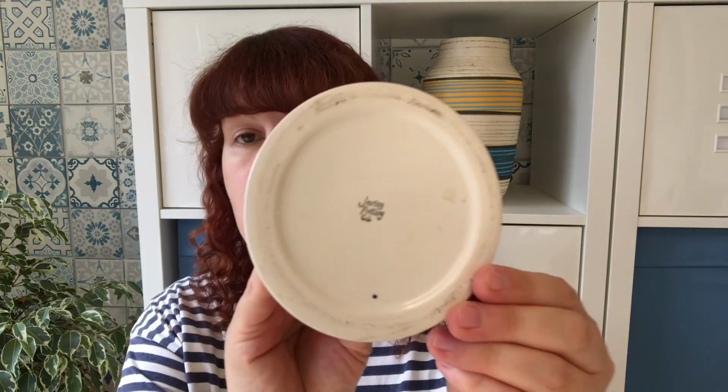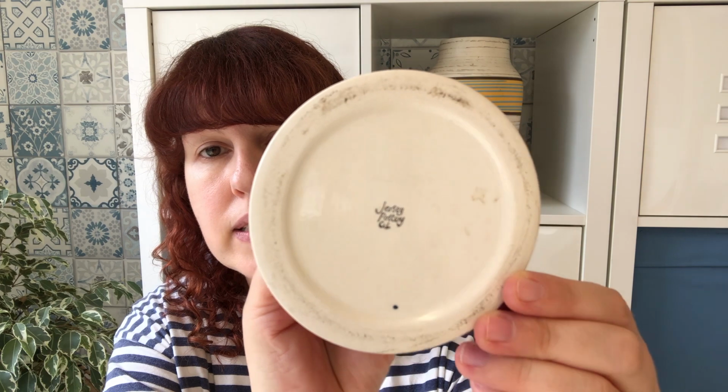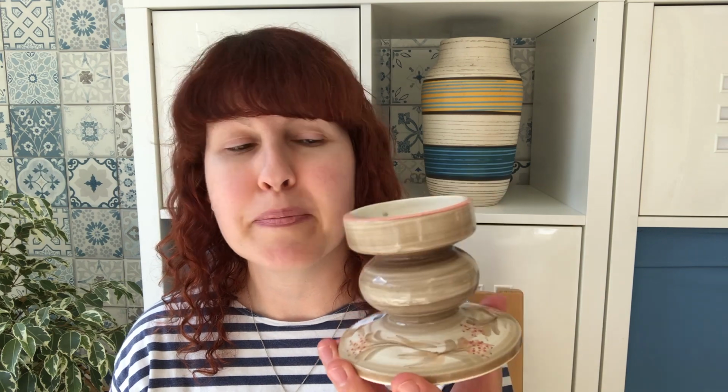It's got the little signature on the bottom. This particular design is 1970s. Completely hand painted. Does need a bit of a clean inside, haven't done that yet. And I've listed it for £10. So yeah, like I say, it doesn't set the world alight. But there are collectors of Jersey pottery, people that love it, like myself. So I'm always going to pick it up.